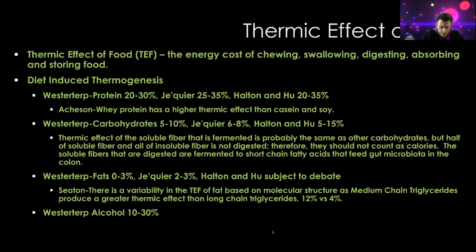It's shown that there were values taken by Jacquier, determined on a 2,000 calorie diet based on consumption of 55% carbohydrate, 30% fat, and 15% protein, which yielded 1,848 calories. And if those 55% carbohydrates were lowered to 21%, substituting the carbohydrates removed with fat and protein equally, it would yield 1,748 calories. So 100 calories burned for free, basically, just by a slight change in the diet.